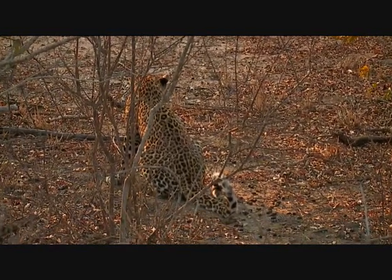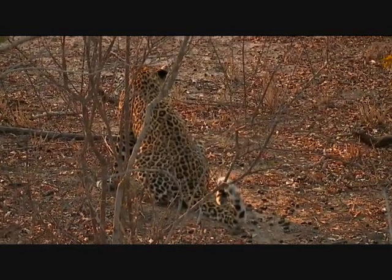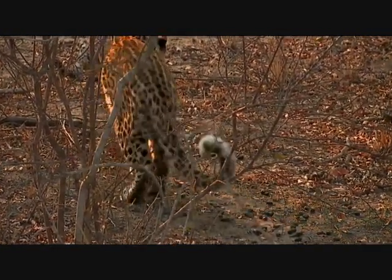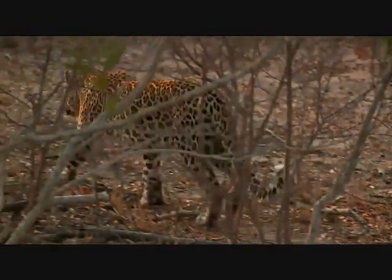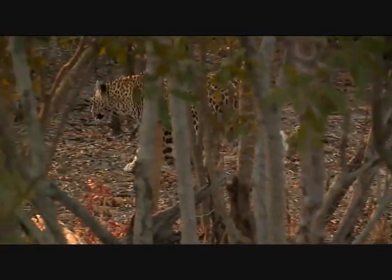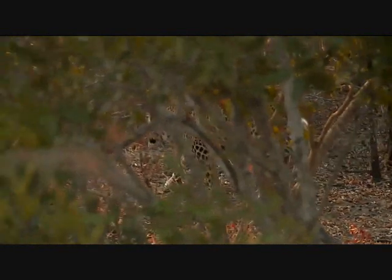Just following on from the discussion we had about the history of the Sabi Sands, he spotted something now. Let's just watch what he does. He's in a stalk now. He's definitely having a little bit of a stalk. Go backwards. Get back to what I was going to say just now.